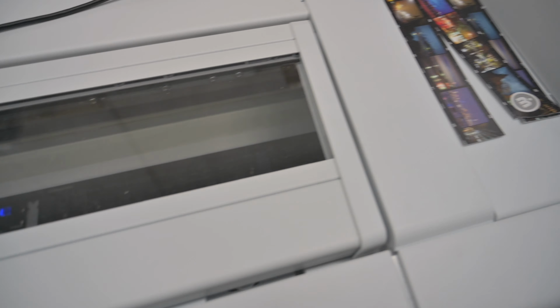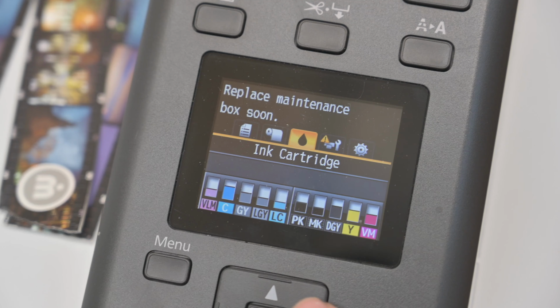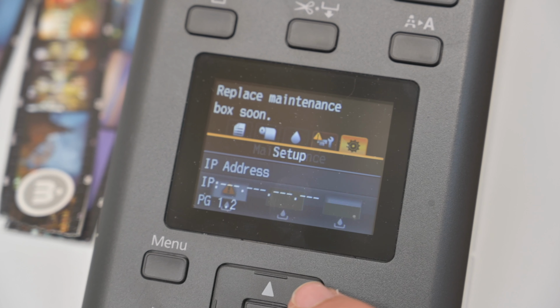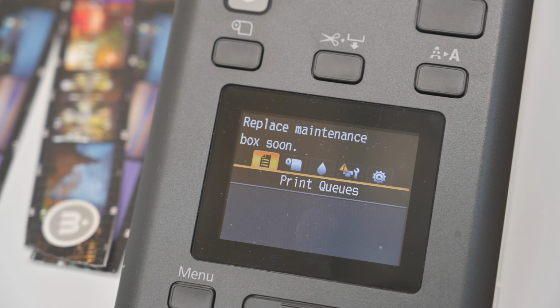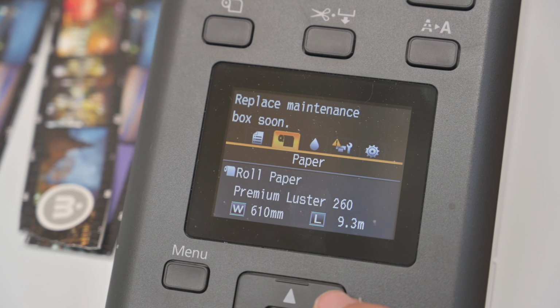So the printer's just going through its startup algorithm. Now we've got the screen appearing here. This tells us our ink levels on the screen, along with various other sections, our maintenance tank levels, networking, anything in the queue, what paper we've got in there, and how long it is. So, got to fire it all up and get printing.